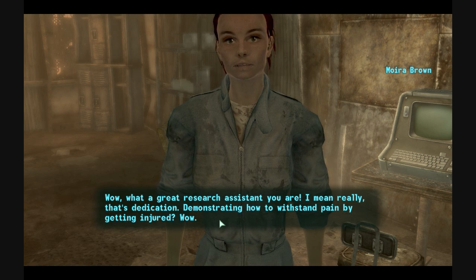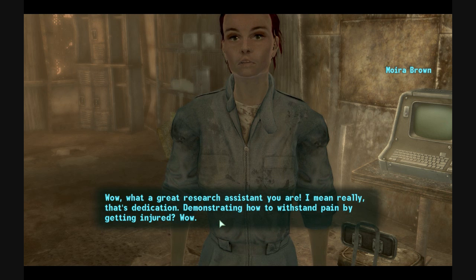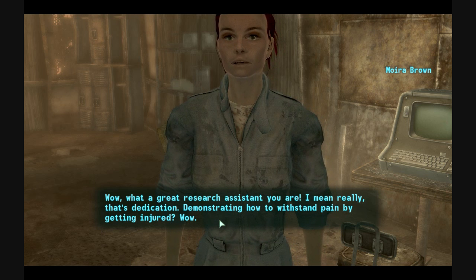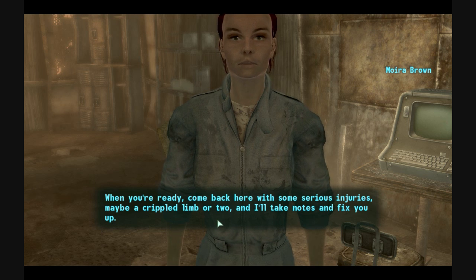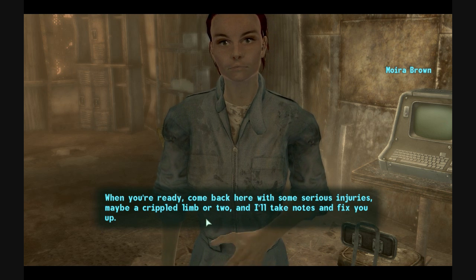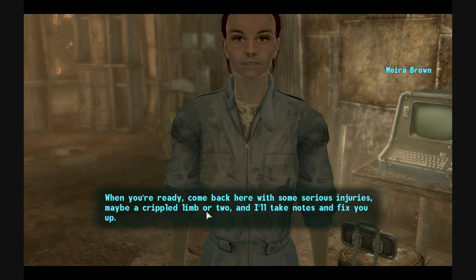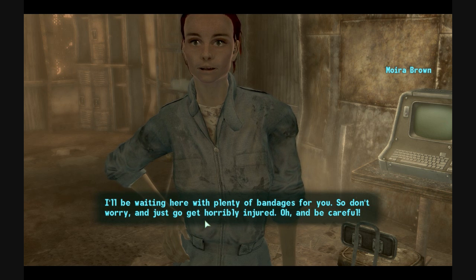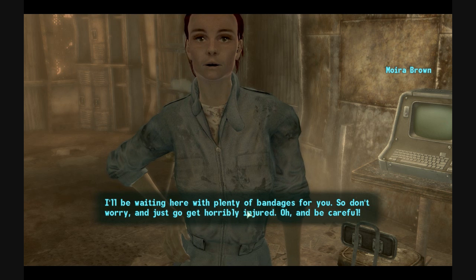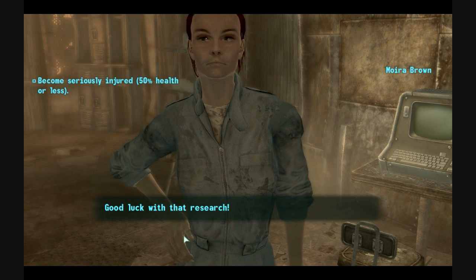Wow, what a great research assistant you are. I mean, really, that's dedication. Demonstrating how to withstand pain by getting injured? Wow. When you're ready, come back here with some serious injuries, maybe a crippled limb or two, and I'll take notes and fix you up. I'll be waiting here with plenty of bandages for you, so don't worry. Just go get horribly injured. Oh, and be careful. Good luck with that research.